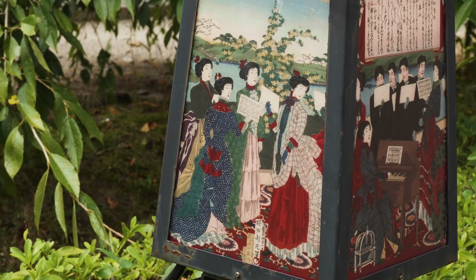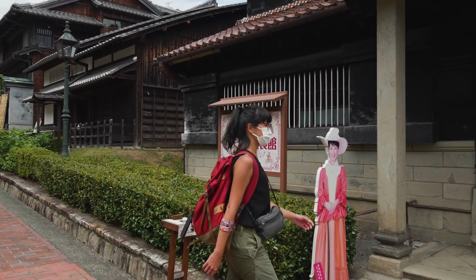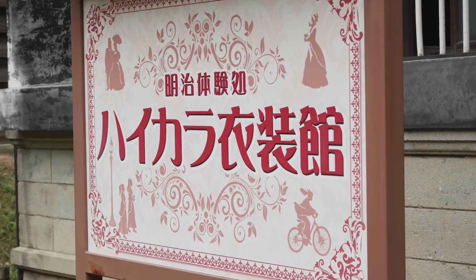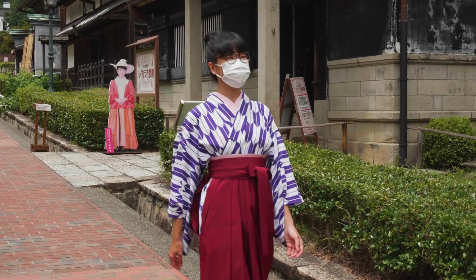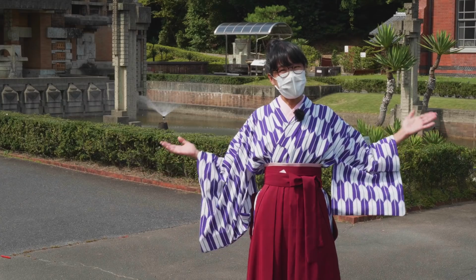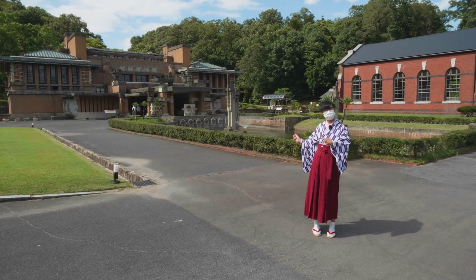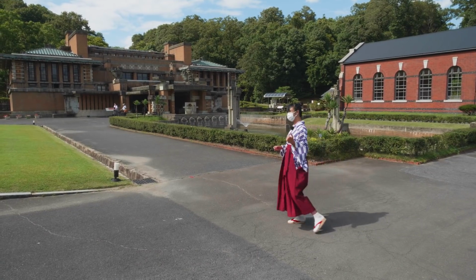westernization. There are a few fun activities available in Meiji-Mura, and one of them is renting Meiji period-style outfits, which you can wear to explore the park. Well, I'm now a university student who has traveled back to the Meiji period, and I'm going to visit all these historic buildings. Let's go!